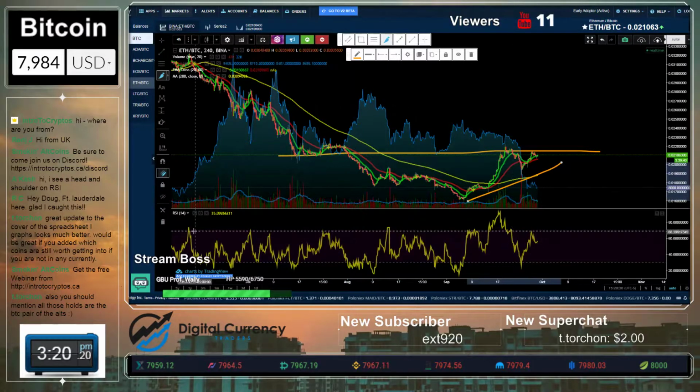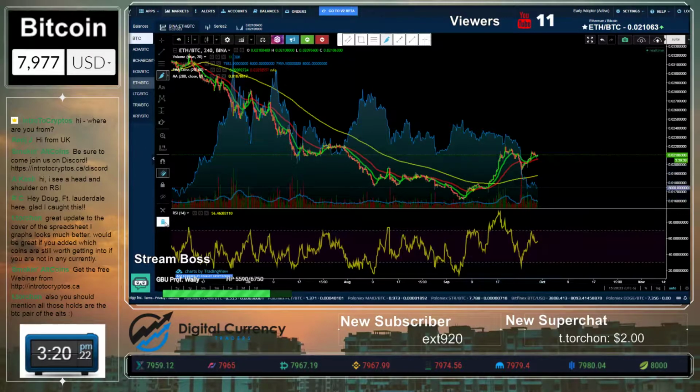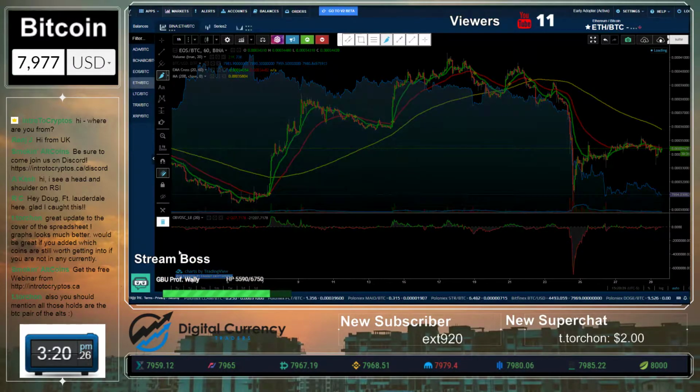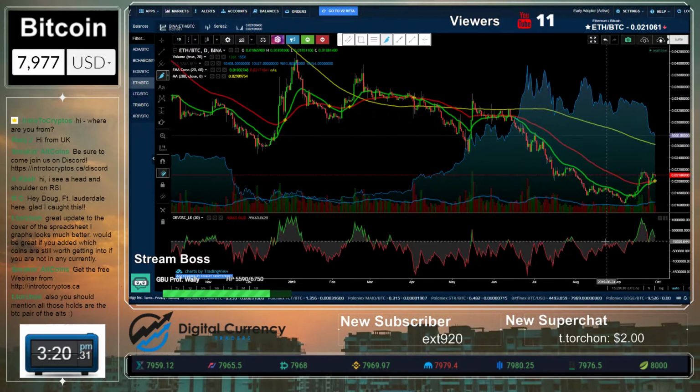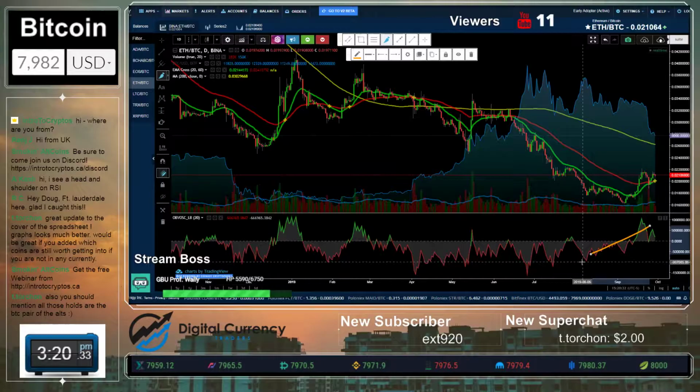So let's continue on now and watch this. See what's going on for this coin. Ethereum, long-term view. I like the buying here. It's not as nice as the other ones, but because it is showing this divergence, I want to track it.